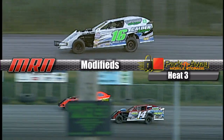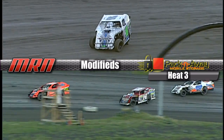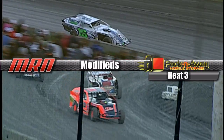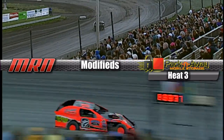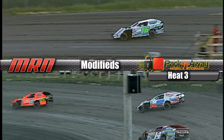And Holton makes his move now on the backstretch. Finds his way back up to second spot. Not far behind him is Jerome Dio. He now makes his move, and 3 cars now in a row have lapped the 14 car of Aaron Olson.